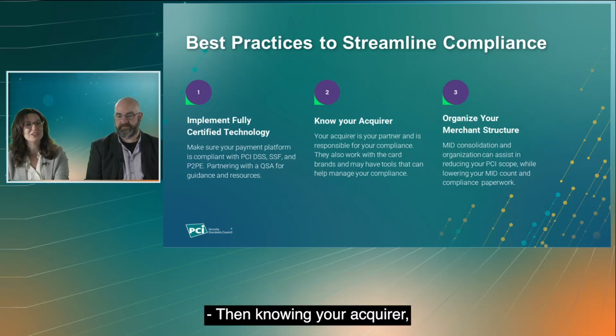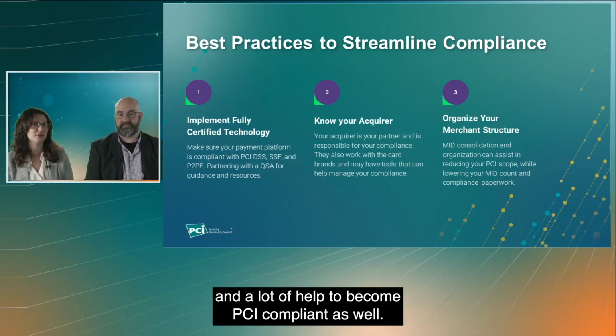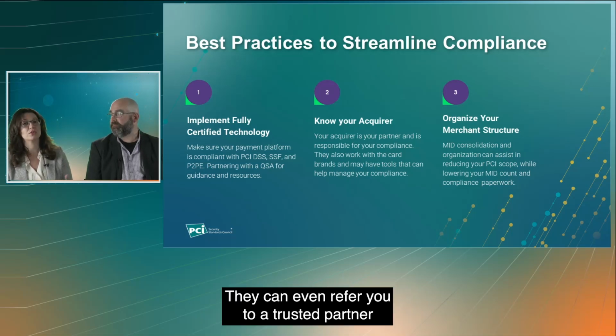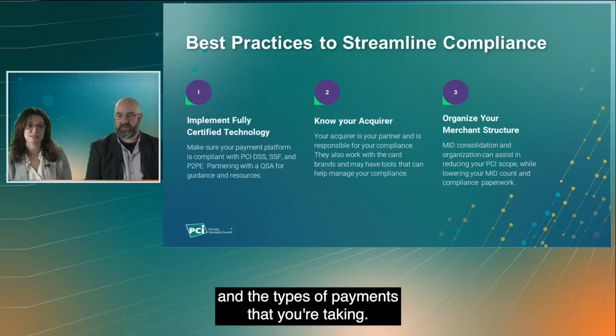Right. Then knowing your acquirer. Your acquirer can offer a lot of advice and a lot of help to become PCI compliant as well. Not only do they help you with some tools typically, they're going to give you methods to become PCI compliant. They can even refer you to a trusted partner that understands your industry and the types of payments that you're taking.